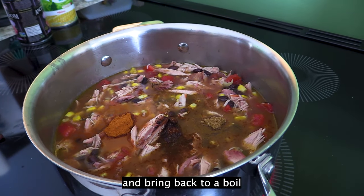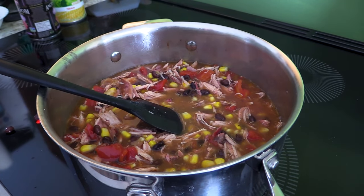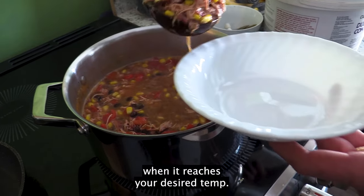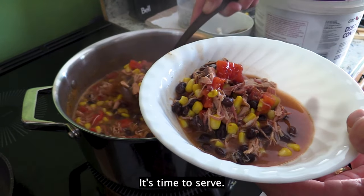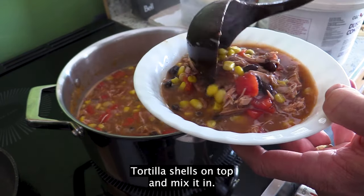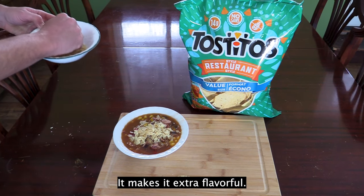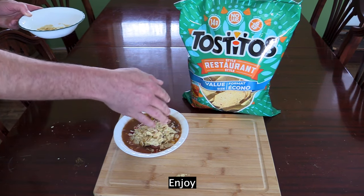Mix it well and bring back to a boil. When it reaches your desired temp, it's time to serve. I like to have mine with crushed tortilla shells on top and mix it in. It makes it extra flavorful. Enjoy.